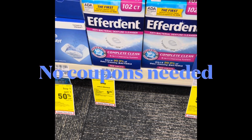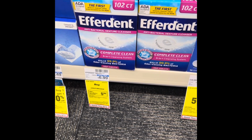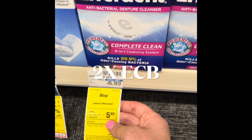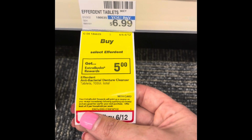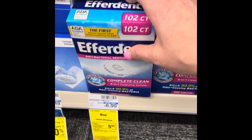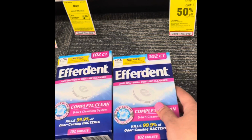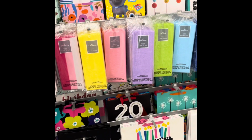All right, Praisers and Savers, we have another great deal on this Effordent. Now some of you said that there's a $2.50 coupon off on these, but I do not have it. But needless to say, it's $7, and there is an extra care buck back for $5. So these are only going to be $1.99, and you actually can do this deal twice. And these will be great when I do my donation at the food bank, because they're always asking for products like this, or even cleaning products. So I'm going to grab 2 of these boxes. It's 102 count, and these are only going to cost me a total of $3.98 for both boxes.